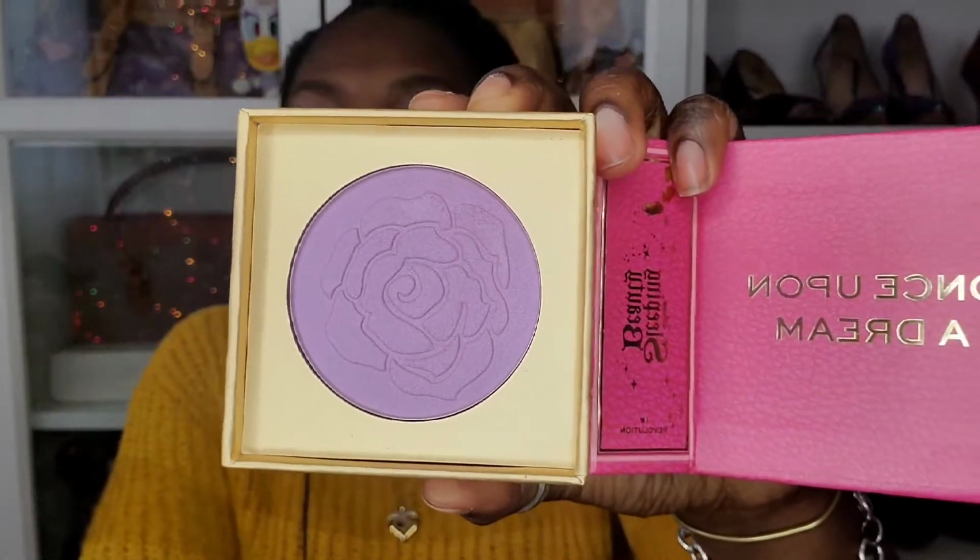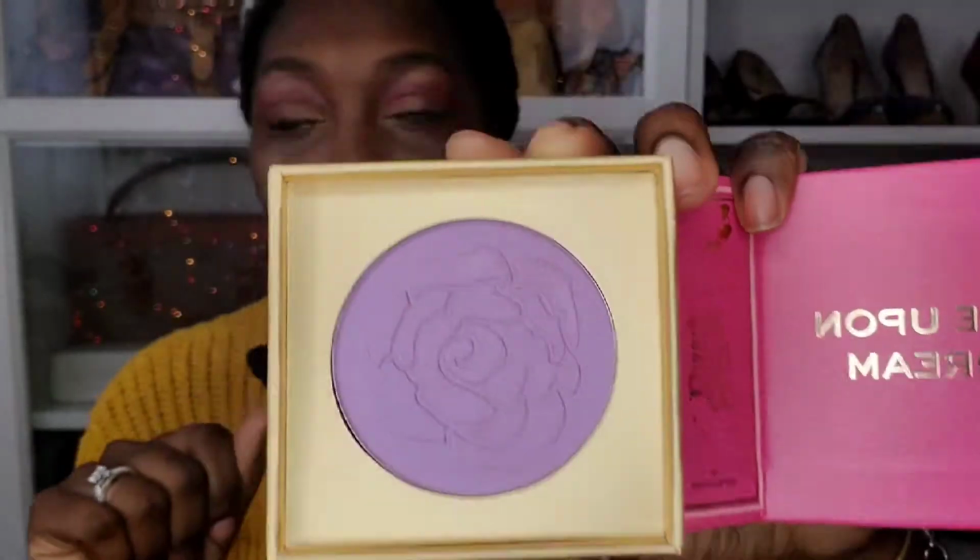And guess what, guys? You would think this was like a mauve color. You would think this was a pink color. You would think this was for a fair-skinned or medium skin tone person. But no, this is for everybody, okay? Well, I don't know if it's for every single body, because I don't know if a fair-skinned person would want to wear this. But I'm not sure, you do you, but it basically is a gorgeous, like, lavender color. It's a lavender highlighter, okay?